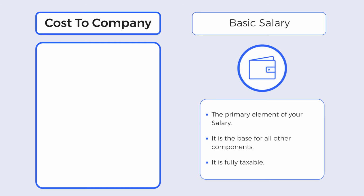CTC is the cost company bears for an employee. It includes the basic salary. This is the primary element of your salary and the basis for other components. Your basic salary is fully taxable.